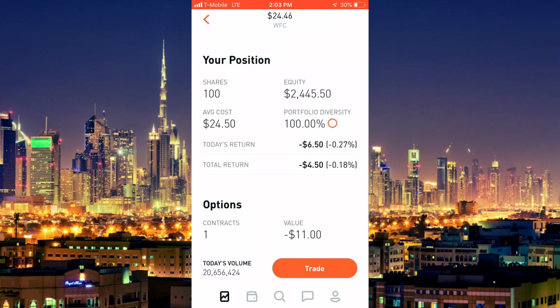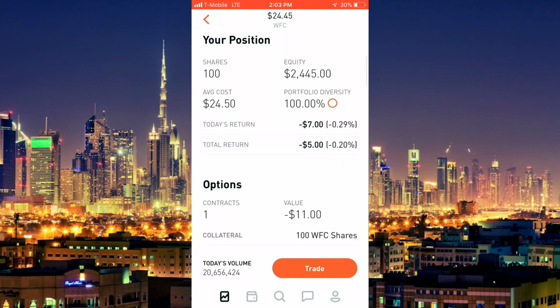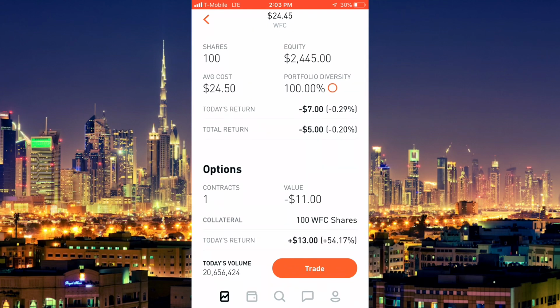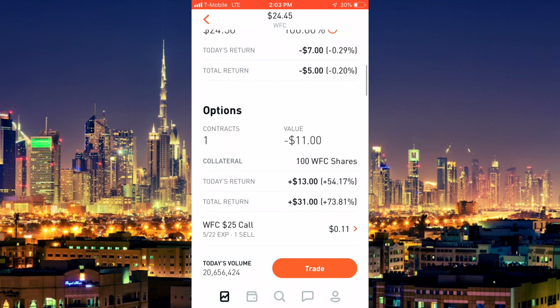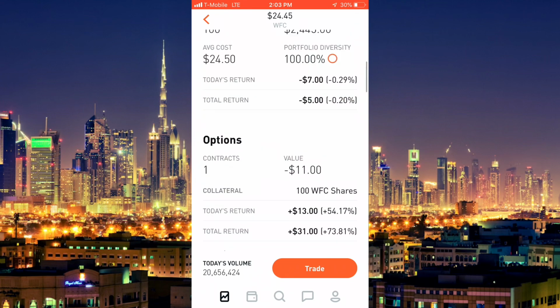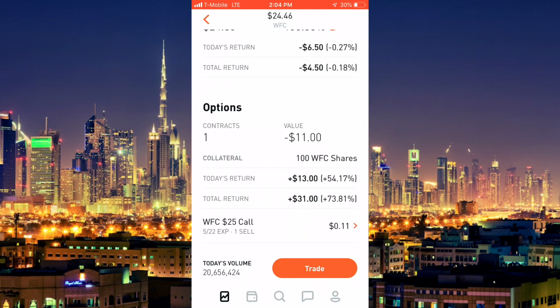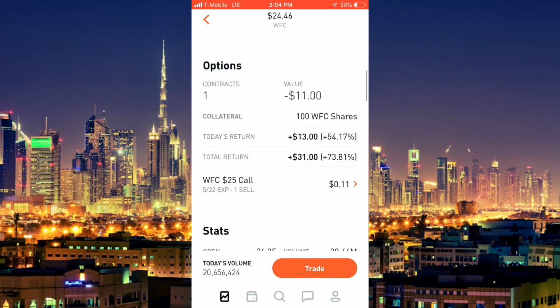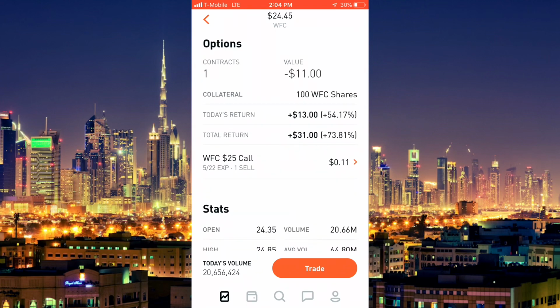So in total, if tomorrow Wells Fargo does end up going above $25, which I really don't see happening, we would profit a total of $92. If it doesn't, we're still going to profit the $42, which is what we got for opening the option. But we still get to keep the 100 shares, and we could repeat that over and over until we get assigned on the call side, and then our shares get called away, but we still make the profit. And when that does happen, eventually, I'm going to do the same thing over and over.